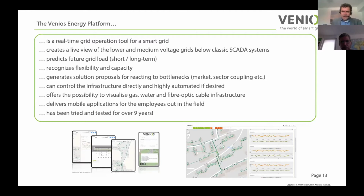Thanks a lot, Jonas. And I think a lot of questions will come later on, because what you are doing was very impressive, and how fast you are going on, and how fast you are able to automatize the grid. Thank you very much, and thanks for the presentation. I think we stay in contact.